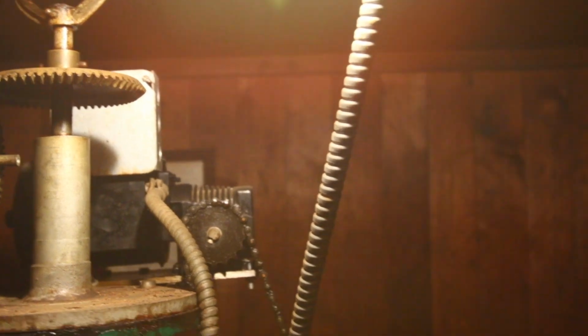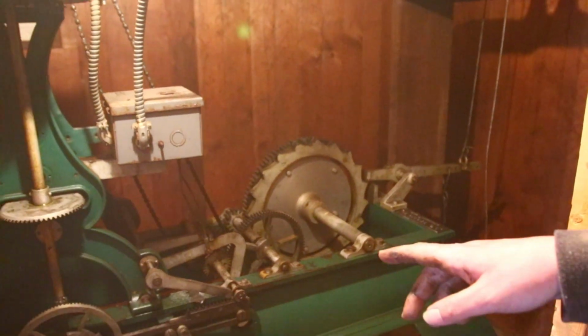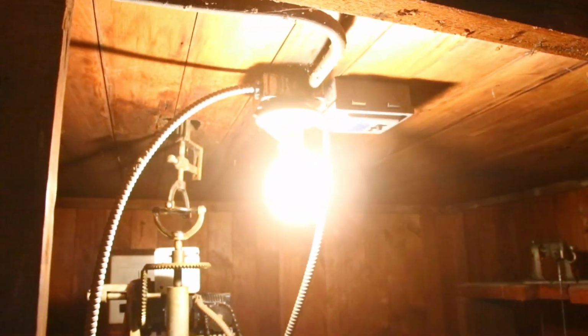Now, if you look at the way that this actually runs, so this runs the clock, but you see that there's a post that goes up, and if you look on top of that, you can see how they all engage and turn at the same time. That's why all 4 faces turn at the same time.